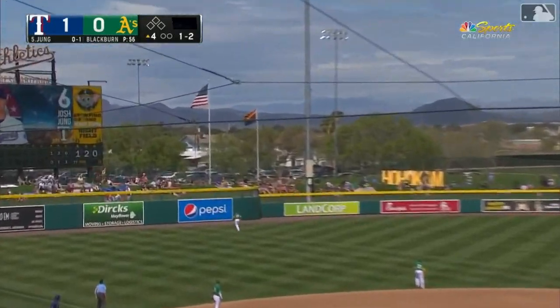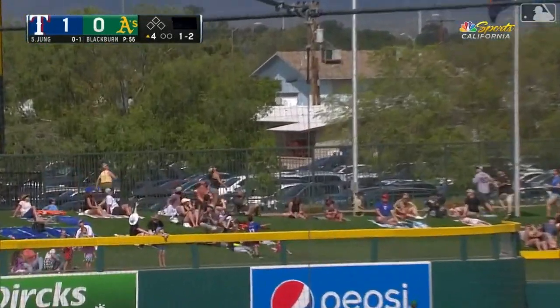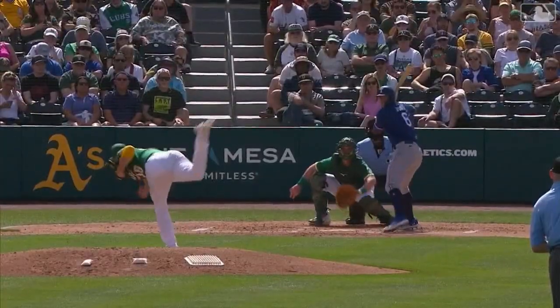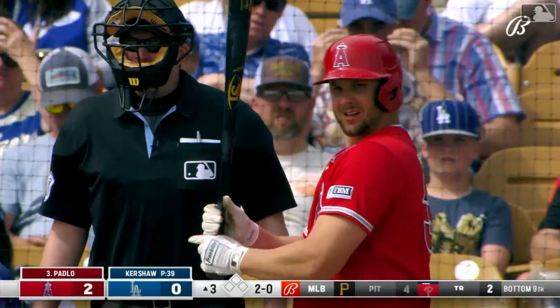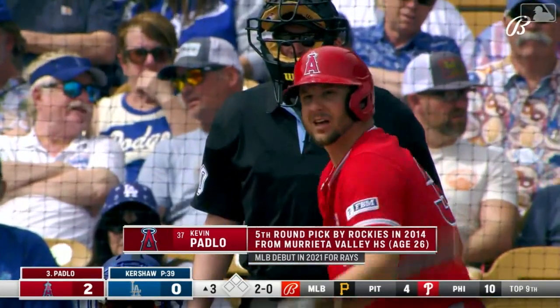Breaking ball swung on a drive to deep left field, just looking up his blade, and it is gone. A solo homer for Josh Young. It's now 2-0 Texas. Evan Padlow will be the first batter.